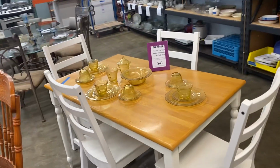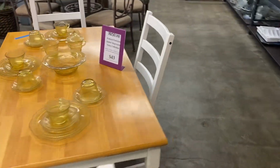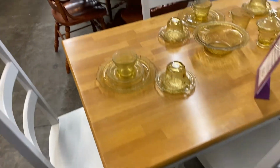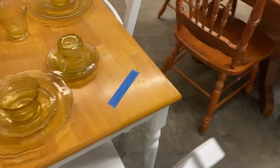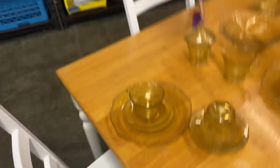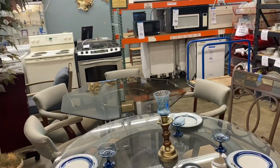So this is Habitat Restore here in Greenfield off of the 40, or on the 40. So this is pretty nice. I checked these chairs here. They're real sturdy, nice farm style country, and this thing is really nice. It's only excellent, but they got a lot of table and chairs, a lot of good furniture.